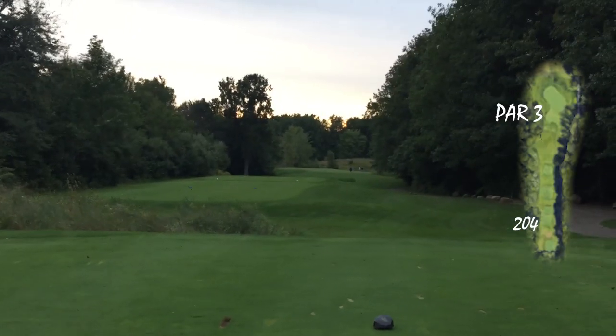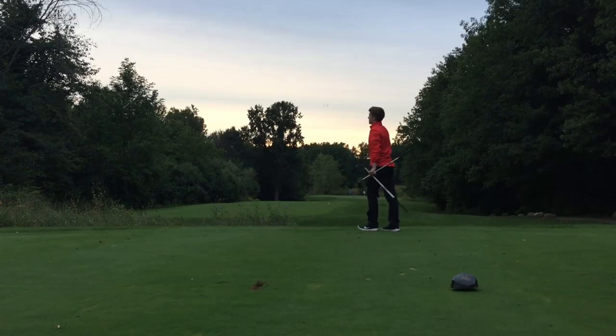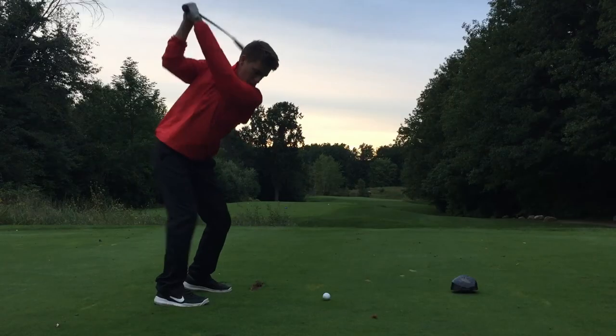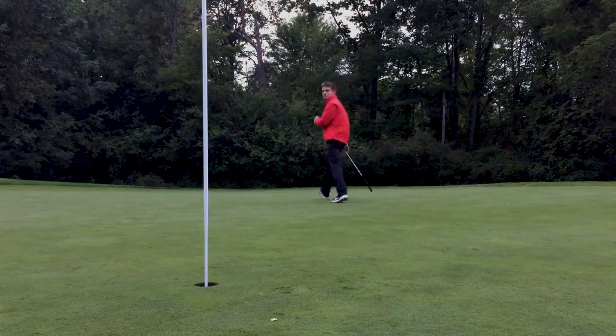Par 3, 204. Downhill though, pin in the back. Either 6 or 7. I mean, last time I put it to a vote, it didn't work. I really feel the wind back here, man. Better short than long. 7 iron. I turned it over left, man. I crushed it. But that left turn killed you, boy.